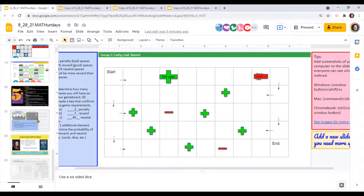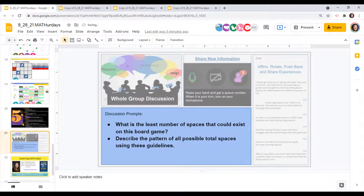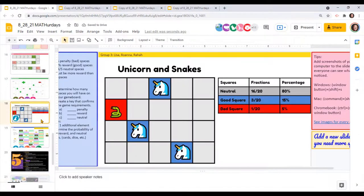So again, the major components of this that I wanted to ask were, first of all, what's the least number of spaces that could exist on this game board? And our current least is on slide 18. That had 20 slots. Is there anything that could be less than 20? If so, what could it be? Feel free to turn on your mic if you have an idea. You can use the chat box also. Can we do it less than 20?